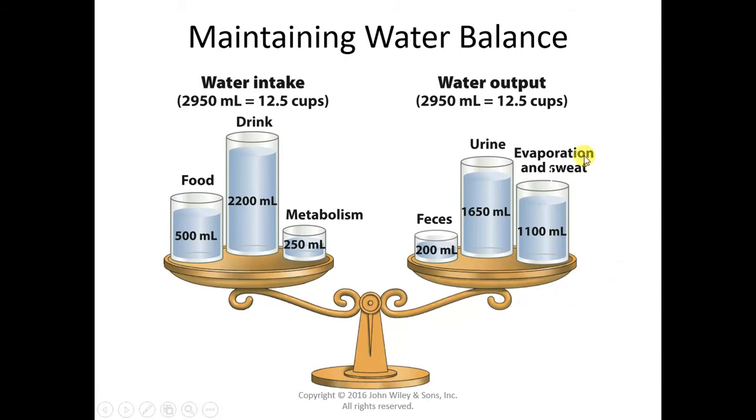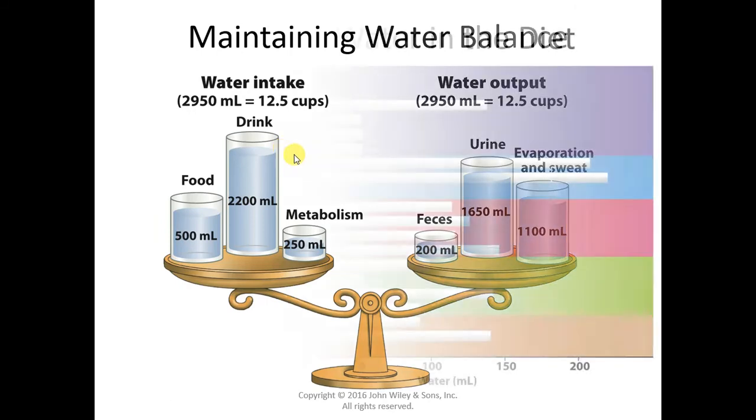When you look at the water output side of things, you can get an idea of what conditions would require more intake in order to prevent dehydration. So any condition where there is an excessive loss of urine, or polyuria, something like uncontrolled diabetes, for instance, can cause dehydration. Excessive sweating, being in an extremely hot environment, working hard at a sport in an extremely hot climate, and certainly diarrhea, excessive fluid loss in feces. All of these things would require greater consumption of water to prevent dehydration.